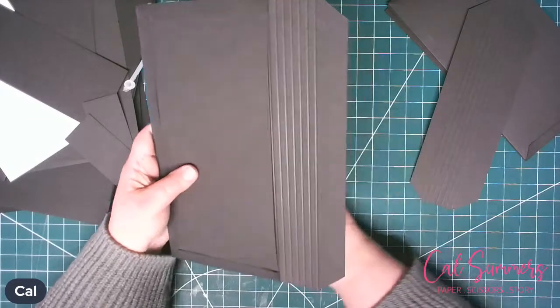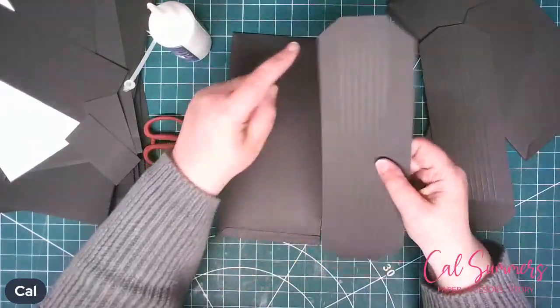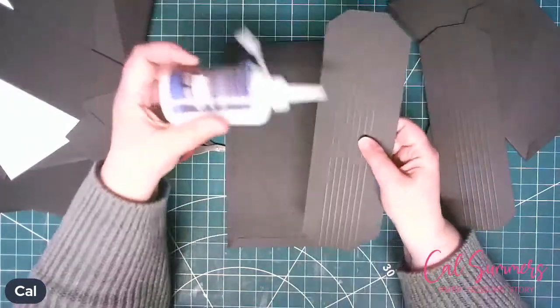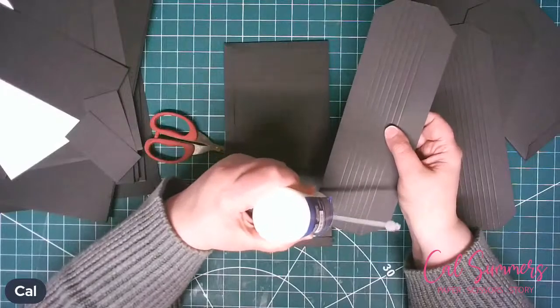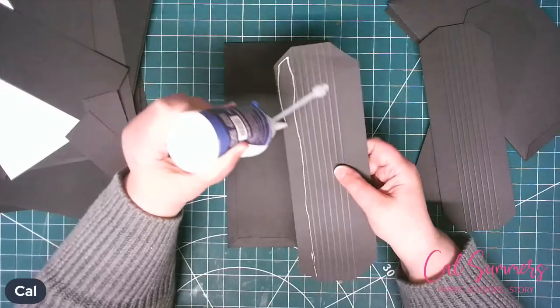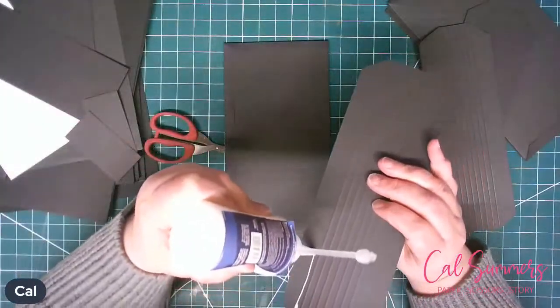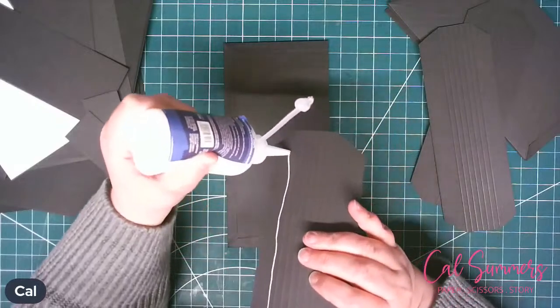Yeah, that's not bad. Okay, so what I'm going to do now is put some glue on both sides of this connector. I'm just going to put it up to where that score line is. So let's put some glue on that side and some glue on that side.